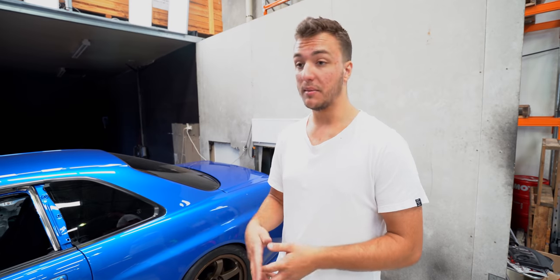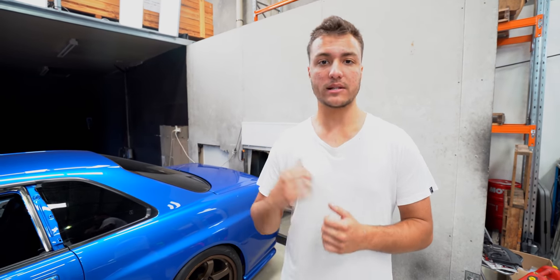We did have a bit of an issue with the turbo, had to replace the turbo really quickly, and the car didn't blow up, surprisingly, didn't do anything weird, made more power than it should have. So overall, stoked. We're gonna look at the dyno graph, how much power it made, where it makes the power, and also how much torque it's made once we get back to the workshop.